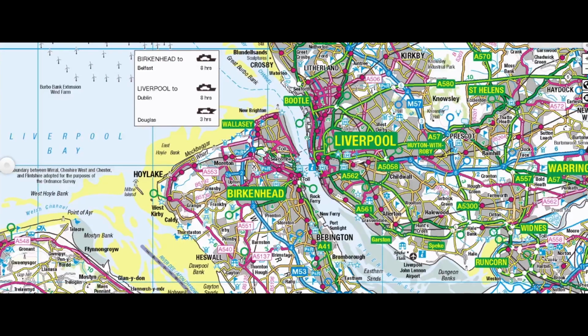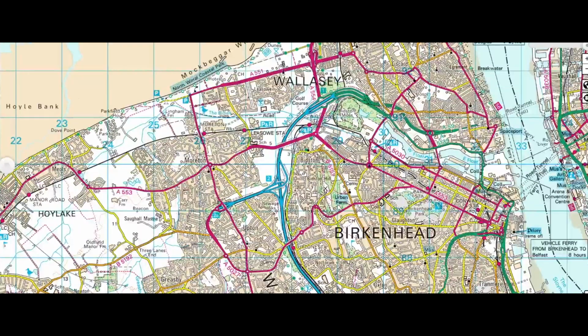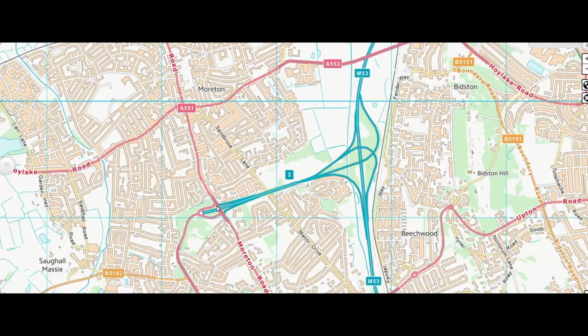Now this junction here had two things. Let's zoom in a bit. Partly to feed the M53, which was going down the Fender Valley. It's partly to get to Morton Road here. So they used this big, massive junction and spur road to get to the Morton Road. That junction there used to be different when it was first constructed, because of course the Upton bypass wasn't here.